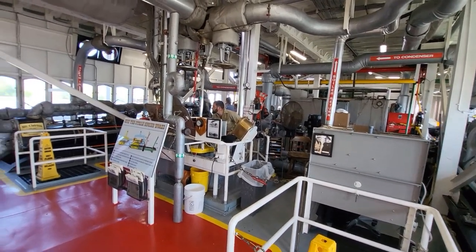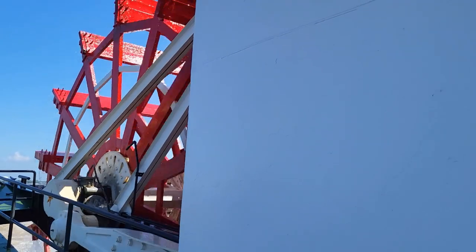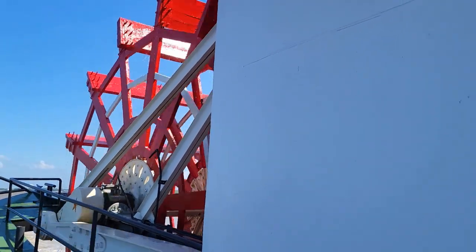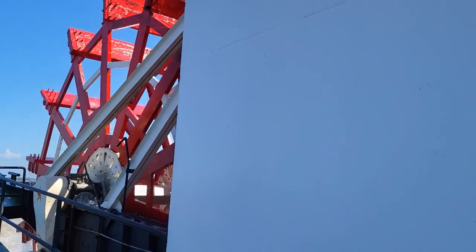This boat is still powered by steam. No longer generated from coal, then converted to diesel, but still a true paddle wheel powered boat.